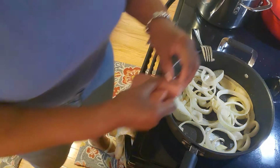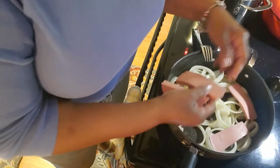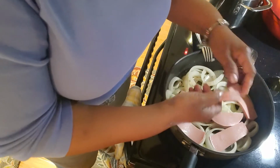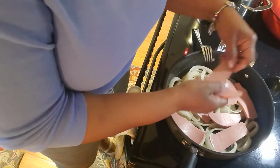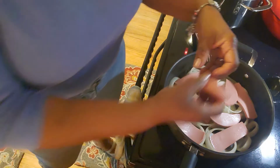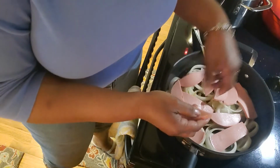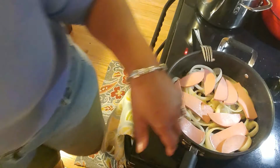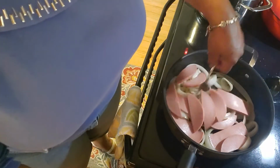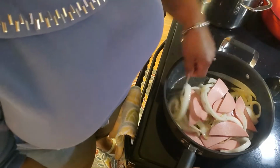Now let's get that bologna into the skillet. And you're going to wonder why she did this. Well, the reason is I want the flavor of the bologna to also be a part of the onions. So I'm laying the bologna on top, and I'm going to let that sizzle there for probably about 3 minutes. And then I'm going to pull the onions out and put them on another plate. So let's get those mixed up, and they'll be ready to go.